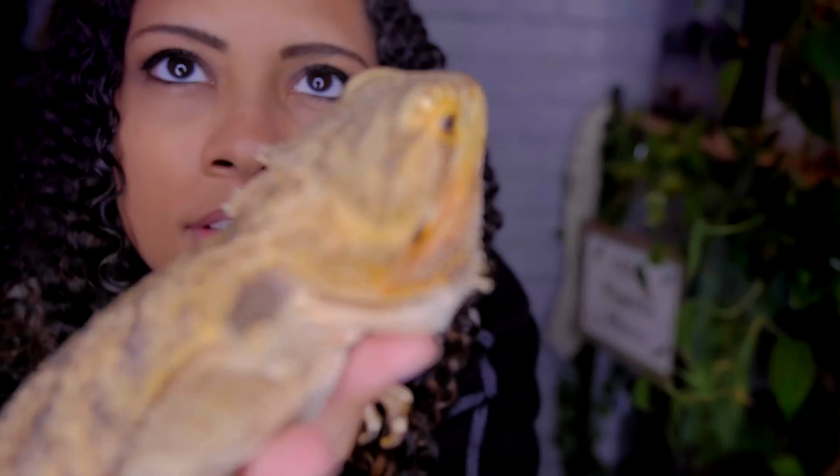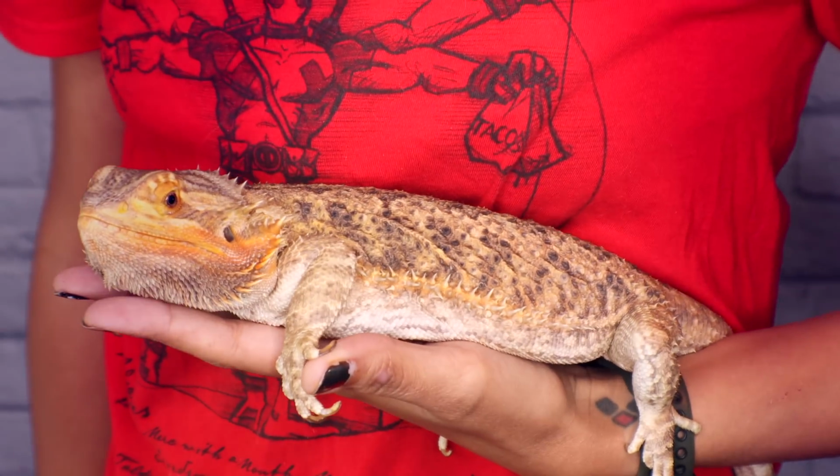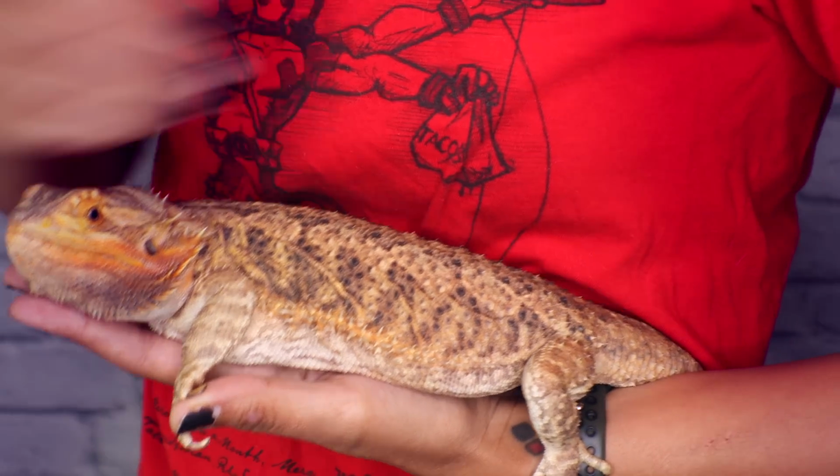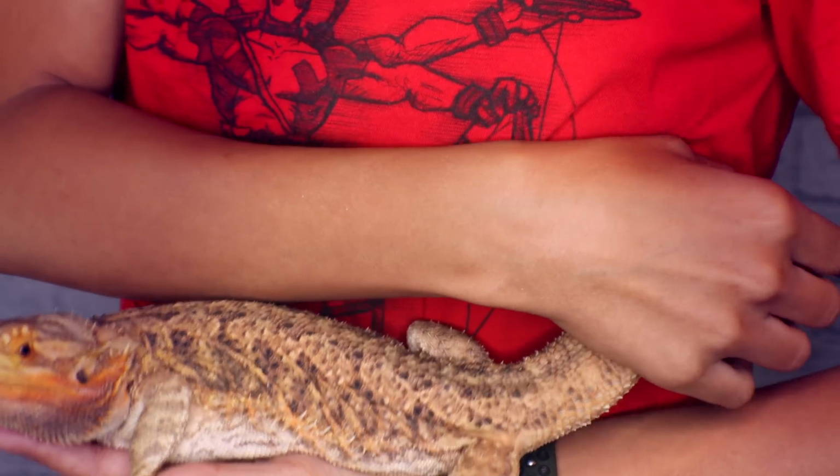They are pretty hardy animals, especially if you get an adult. You have, for lack of better terms, customization options. You have multiple color options to get whatever color suits your fancy. They are fantastic being handled, even most of the time as babies. And then as they age into adults, they just kind of lounge around. Their temperament's fantastic, 10 out of 10.